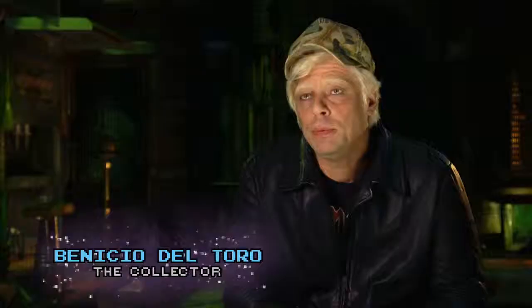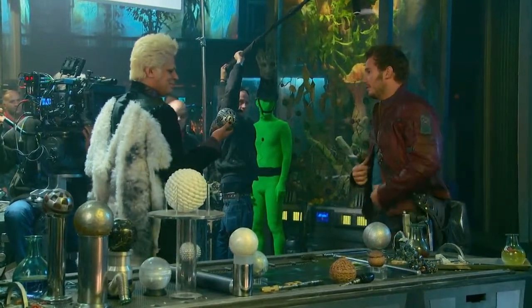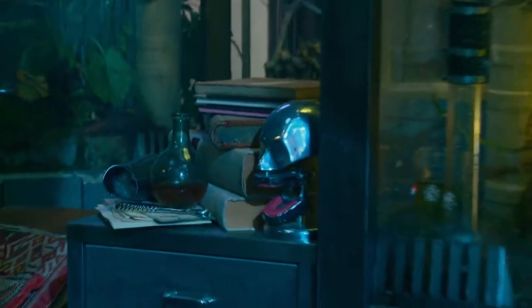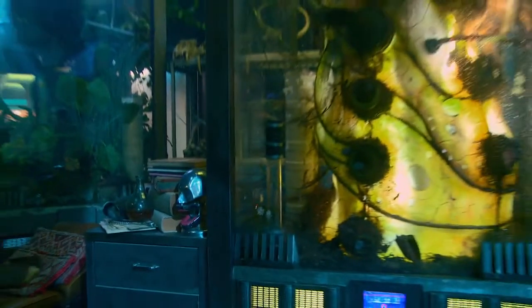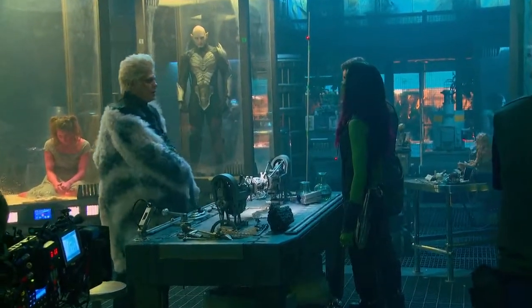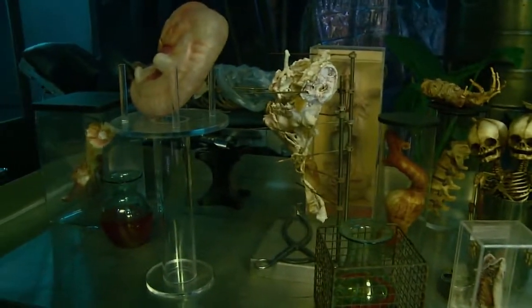The Collector has been collecting for a long time, species of all manners, antiques, everything. He's kind of like Noah from Noah's Ark. He believes that there's going to be a big catastrophe in the galaxy and the whole universe, and he's collecting all these creatures to preserve them somehow. So there's an element of altruism, but his ways of collecting might not be the best ways.